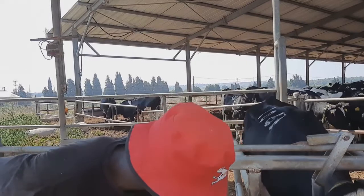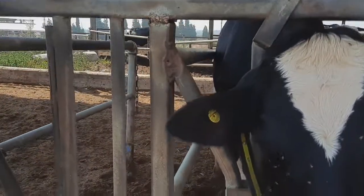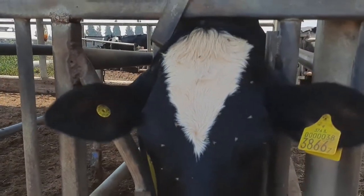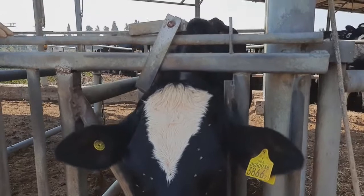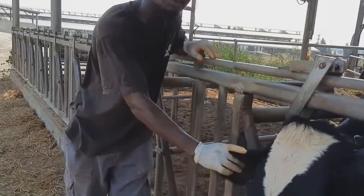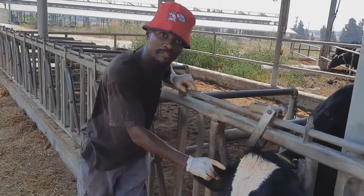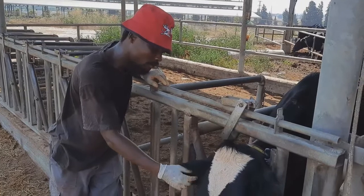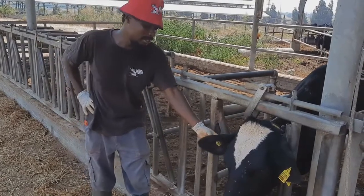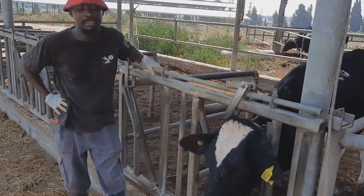Now let's look at this small tag or chip on the ear. At the young stage of the cow, we have this automatic milk feeding machine, and it's able to identify each and every calf which comes to the machine to feed on the milk. The machine is able to record how much milk the calf takes each time. This is also very important. As time goes on in the farm, there might be no need for this chip because the neck tag replaces it. Thank you very much.